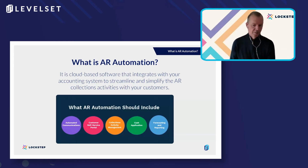Now, we provide a solution that's called accounts receivable automation. And what that is, is a cloud-based solution that integrates directly with your accounting system to streamline and simplify all the activities around collections. There's 5 key features in there. One is automated communications. We'll talk about that. The other is customer self-service, the ability for your customers to gain access to their accounts online.